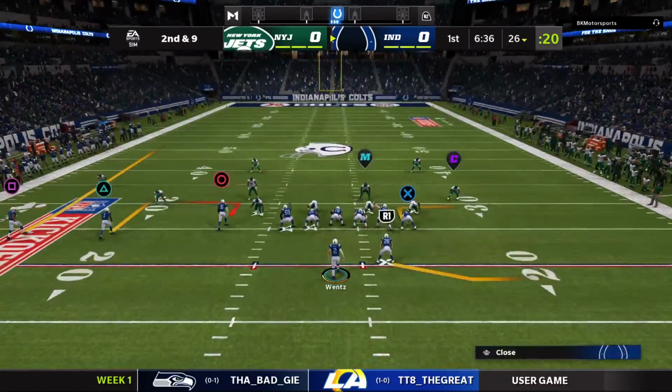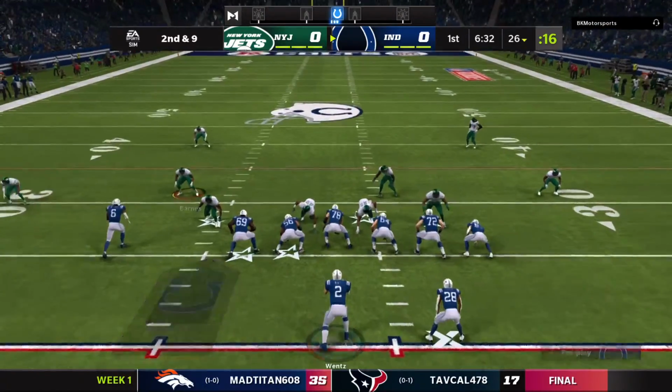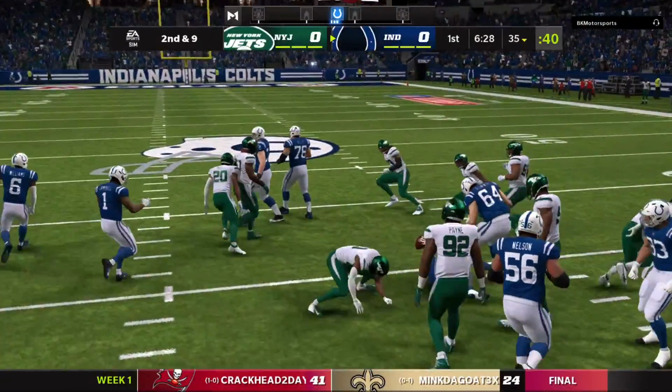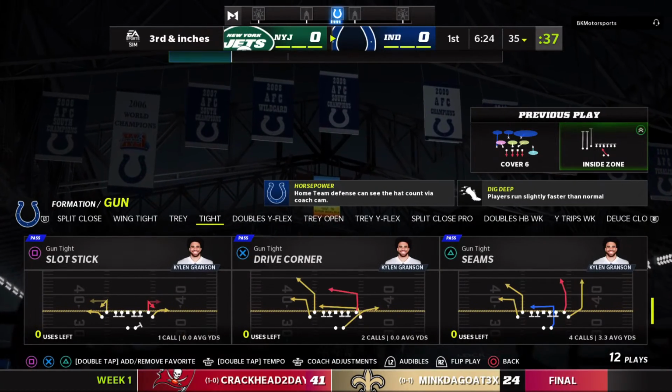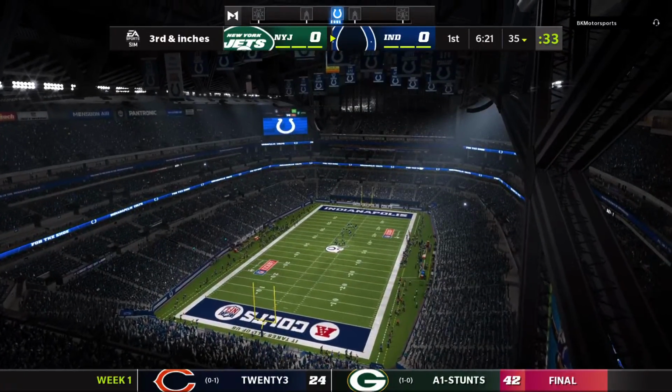Here's 2nd and 9, just a yard on that last run. Wentz going to give this to Taylor. And he'll be tackled at about the 35. Give him 8 yards there. Still a few inches to go, though, as it'll be 3rd down and about the length of the football.